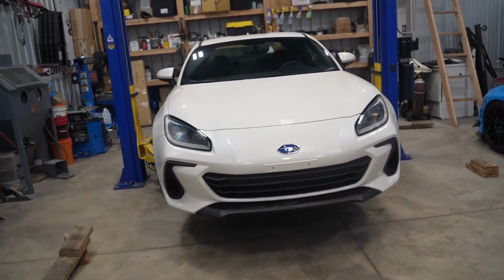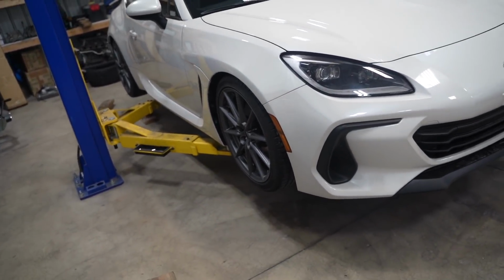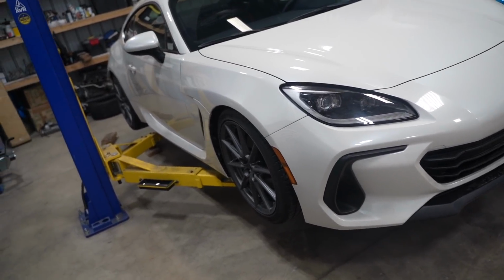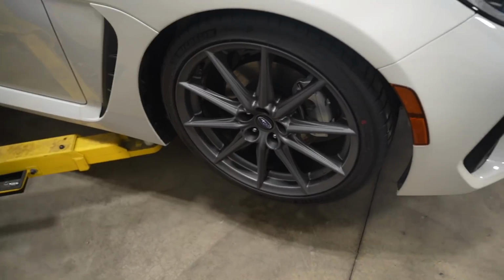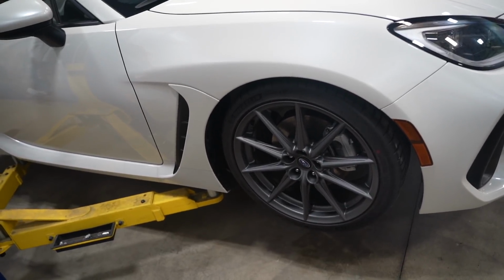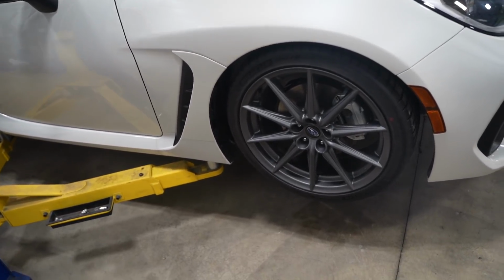So today we are installing some Rays onto the BRZ. Yesterday we got it slammed on some Silver's coilovers. As you guys saw, we were sent the wrong tire size. Thankfully, we have 18-inch tires on the car. They're not ideal. They are a 215-40, which is pretty narrow. There is going to be quite a bit of stretch, which I was trying to stay away from, but that's the only option we have right now.